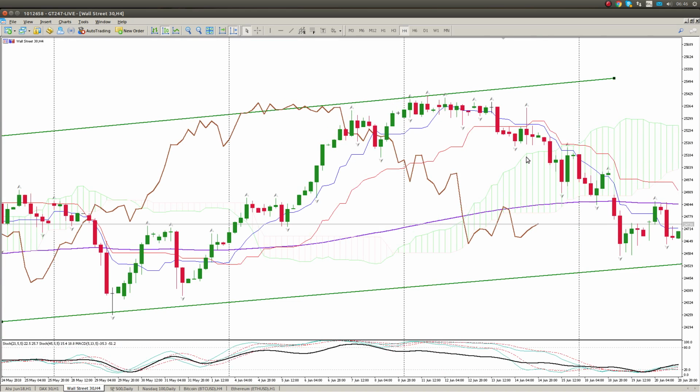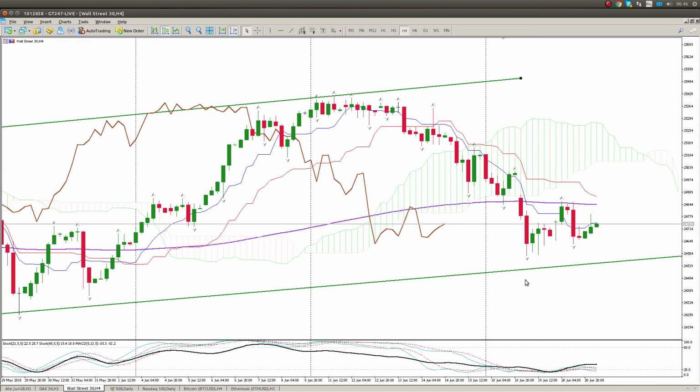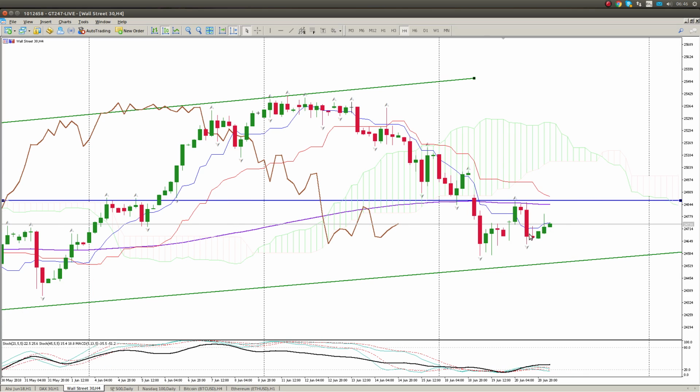Okie dokie. So you can see here we came to the bottom of the channel, double bottom, rally. And what's forming at the moment? A potential another double bottom. Clearly what we need to confirm the double bottom is a break above this fractal here, this 4-hour fractal. A break above that would indicate a move to the upside for at least the height of the double bottom. Okay, so that's pretty much what I can see here.